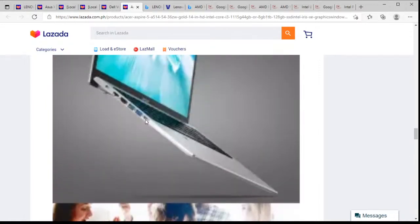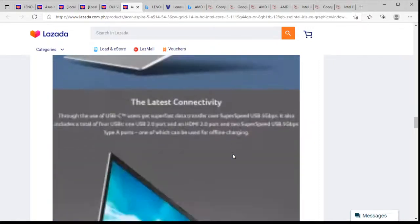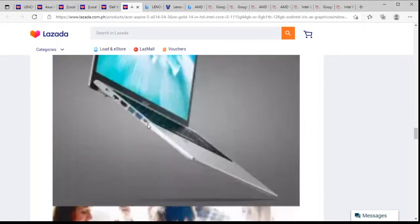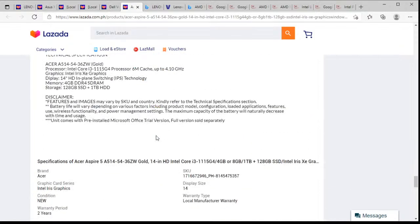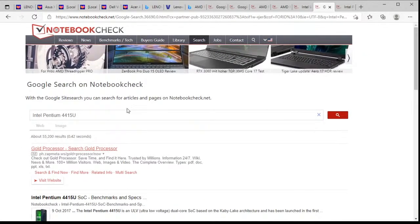I believe this is the port selection. Hindi ko makita pero security lock slot, USB port, combo audio jack, status LED. Yan yung kanyang fingerprint scanner. Hindi ko lang alam kung 720p webcam niya. This one uses USB Type-C, 2 sets of USB ports, Ethernet, HDMI, and DC power in. It is a budget laptop. Meron kasing na-release si Acer na bago that is actually based on recycled material plastic.